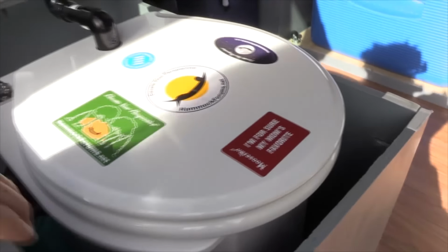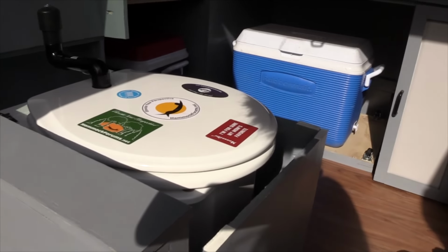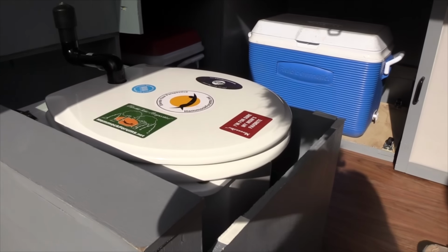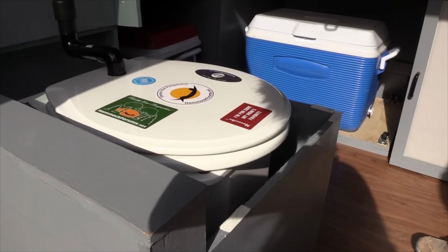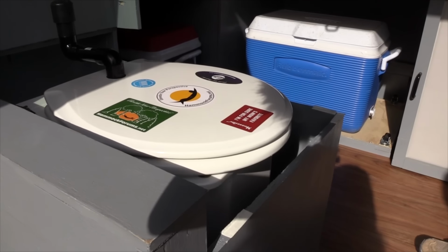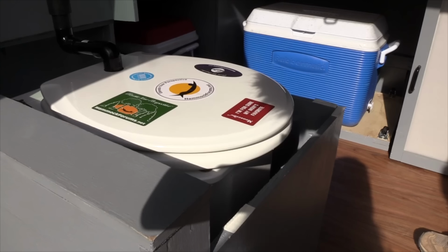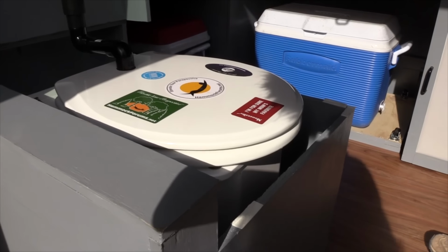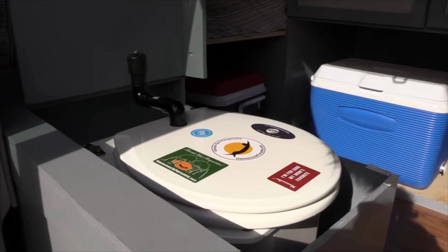It does come with an accessory of 12 feet of hose if you wanted to put an exhaust vent. I kept it to find out whether or not I was going to need it, and I see absolutely no reason after almost 2 months of using it, 1 month part-time and another month full-time, that I would ever need to externally vent this thing. Right. My head lays right there on the bed, right beside the toilet, and I can't smell anything.